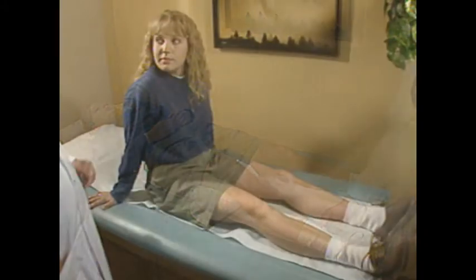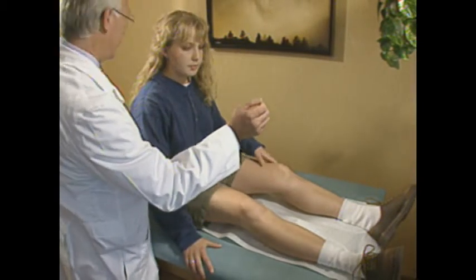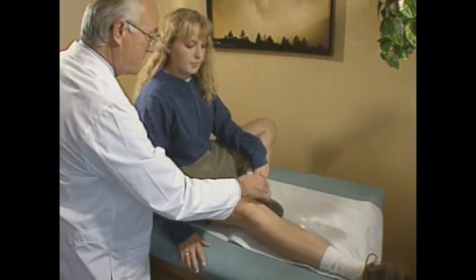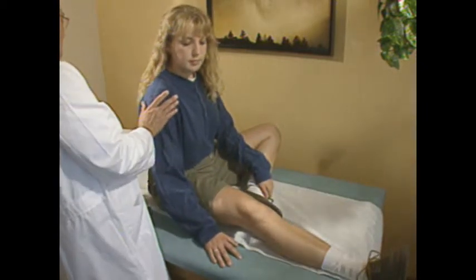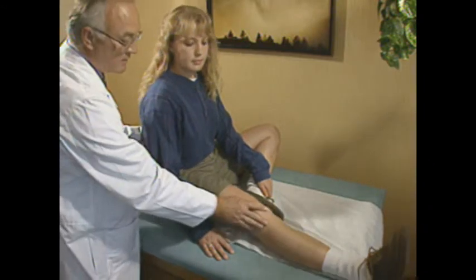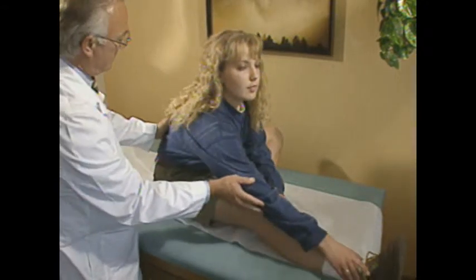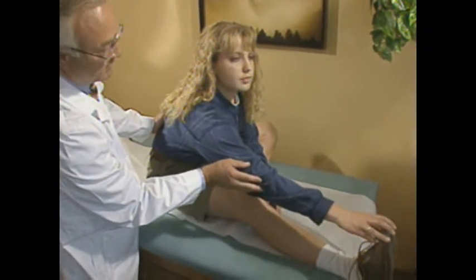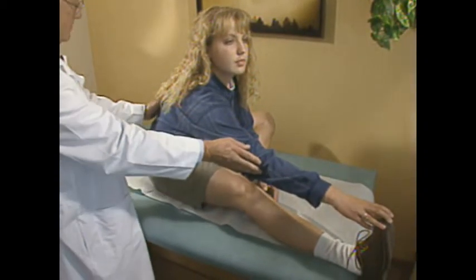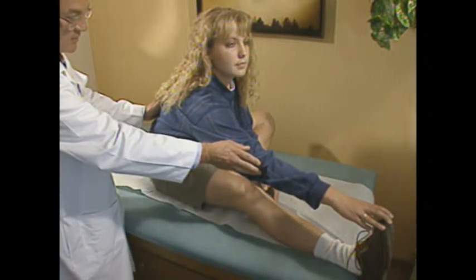Excellent. Now we're going to stretch the hamstrings, Amanda, and what I want you to do first in the sitting position is bring your left foot in to the inner thigh area. Good. Hold your back nice and straight, chin up, knees straight. And I want you to touch your toes, maintaining that straight back, chin up. I want you to hold that for 30 seconds, okay? Good. Real good. 30 seconds.